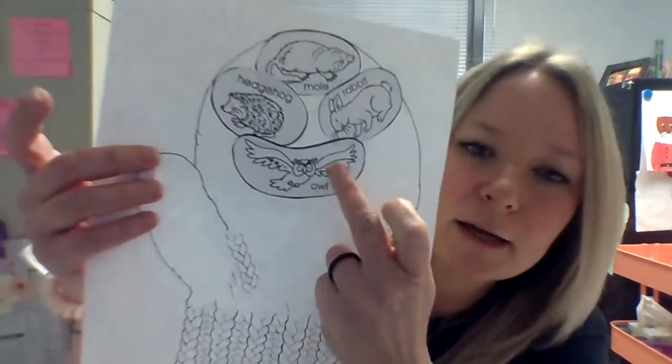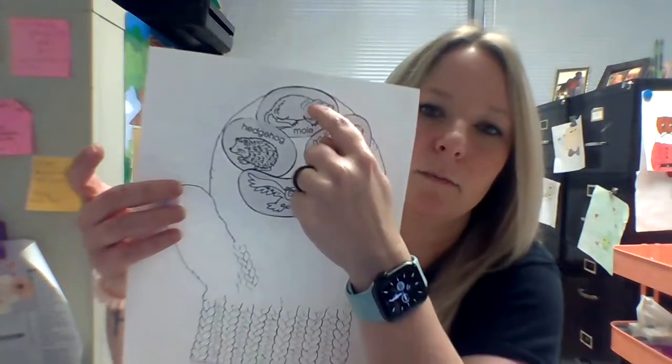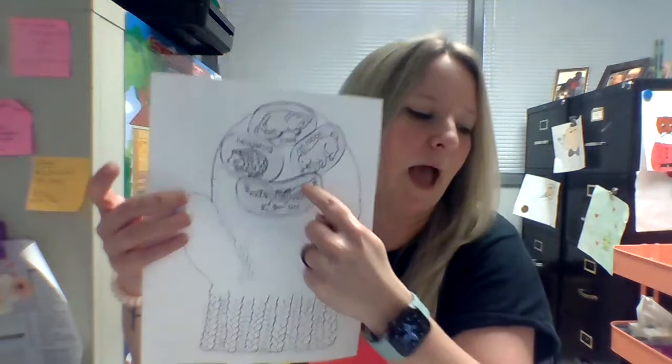Who knows what animal was next? Look in your book. Flip the page. You have the mole, the hedgehog, the rabbit, and then who was next? The owl. You're right. Good job. The owl is next. What does an owl say? Hoo, hoo. You're right. Good job. Alright, there's my owl. He is next in the mitten. So you have the mole, the rabbit, the hedgehog, the owl.